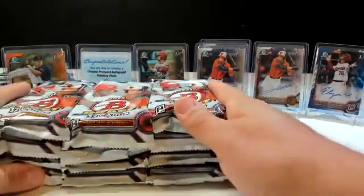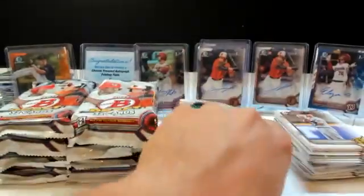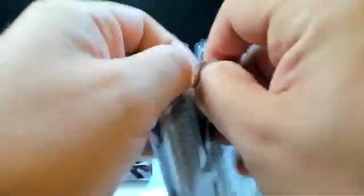Oh my gosh, this is a monster case. Monster case. And I'm trying to keep those refractors in good shape for you, man. I saw a couple Melendez. I sleeved them up. I'm trying to make sure you get those cards in good shape. Doing the little things.